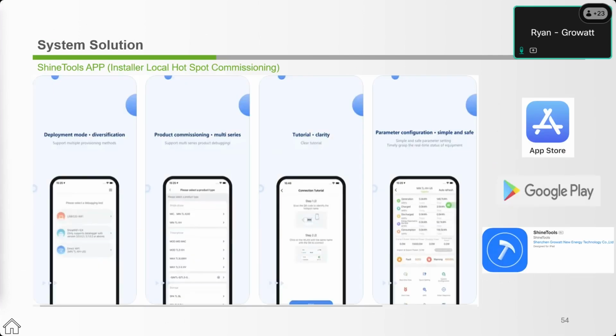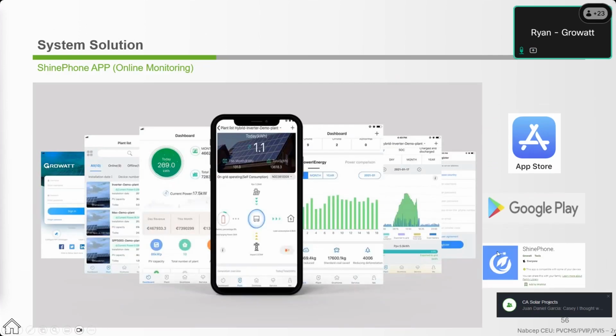With that, you would then have our mobile apps and things like that, such as ShineTools, which is an installer local hotspot commissioning app. It's really an installer focused app. You would need an installer login to get that, but Frankensolar has been very gracious. Although you can certainly register an account via us, Frankensolar said for any of their customers, they're happy to get you guys set up with an account so you can get logged in and work on some projects.